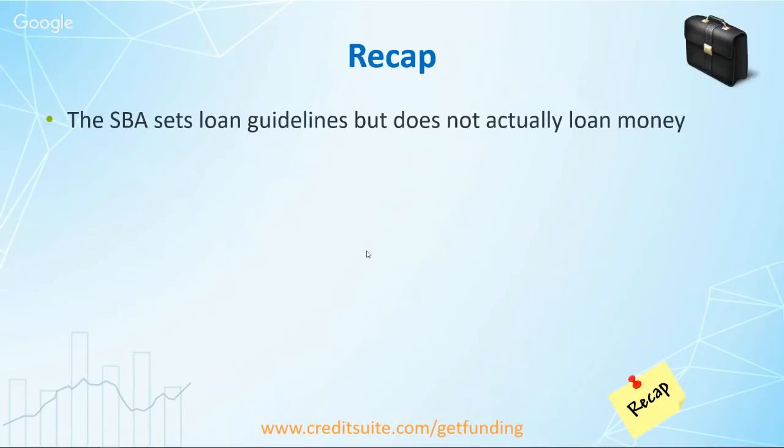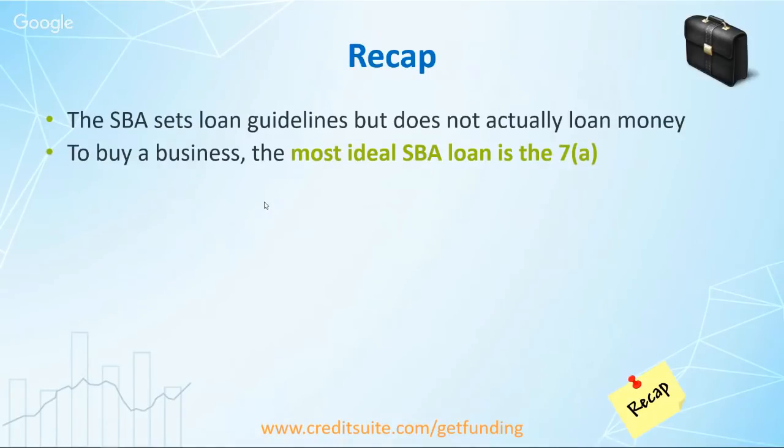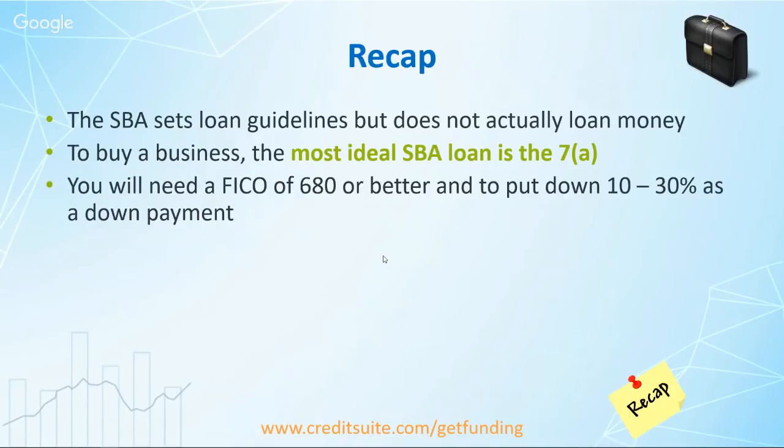So the SBA, remember, sets the loan guidelines, not lend the money. Okay, to buy a business, the most ideal loan is a 7A. It's really all that's going to work because the others aren't meant for the purpose of buying businesses. You're going to need 680.